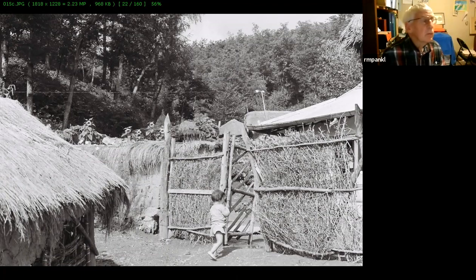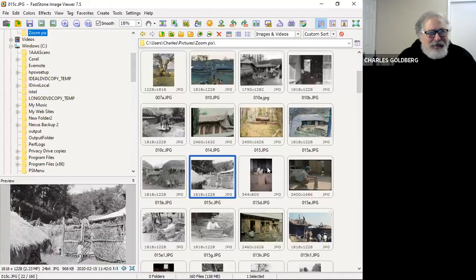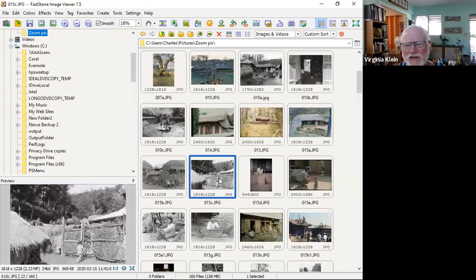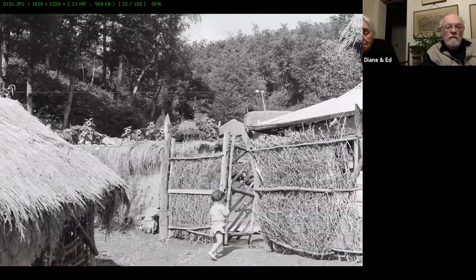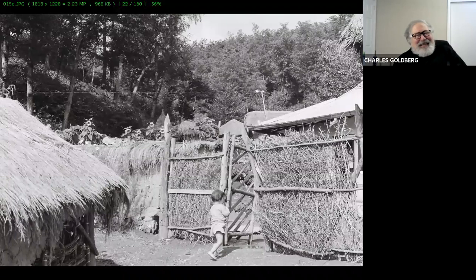So here's the fence around the house with the gate, and there's the roof, and something you can do with straw. But Charlie, aren't those sticks, not straw? Yes, you're right. You're absolutely right. It's not just straw. There are other things besides straw.